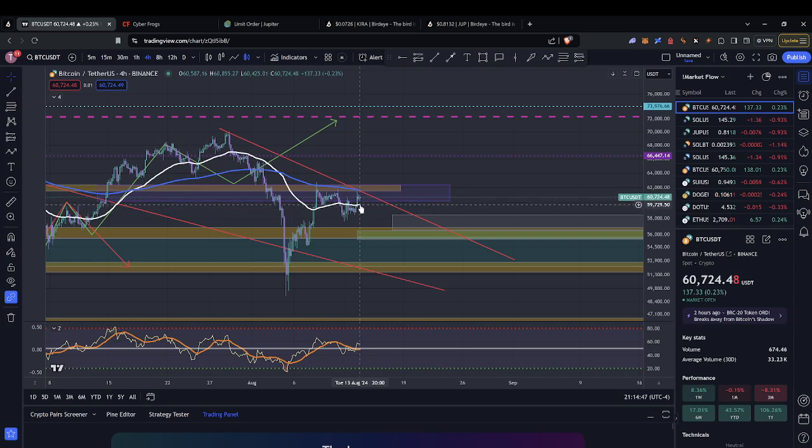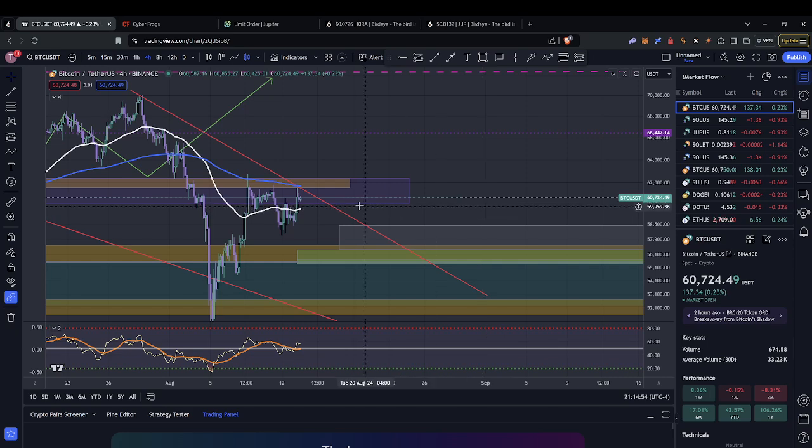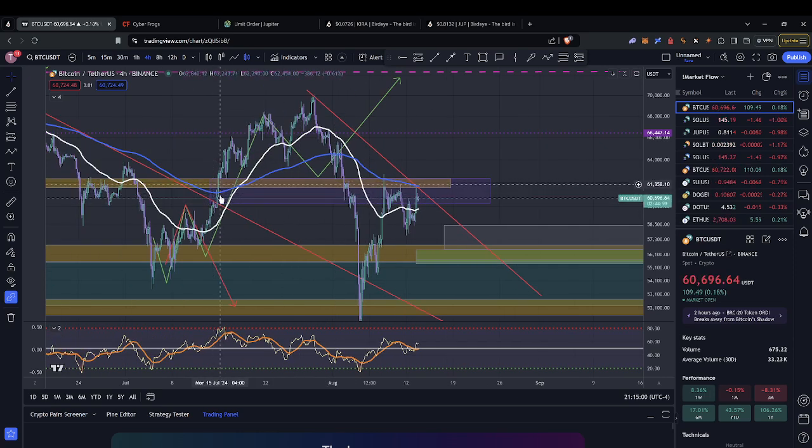60,500. We are printing above the short-term EMA, that's the 50-day EMA on the 4-hour chart. We may be seeing a little resistance here, right at the top of the zone, right where this fair value gap was established. We saw resistance there before, and maybe we're seeing a little resistance now.